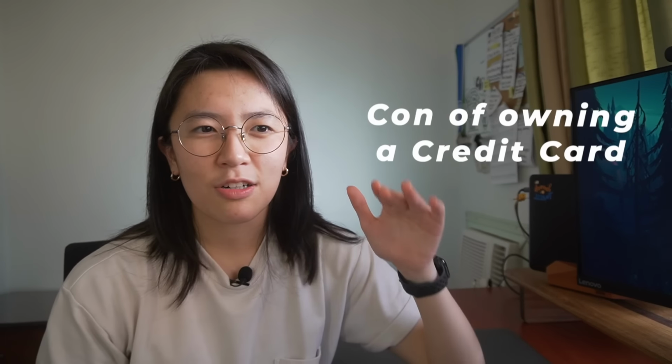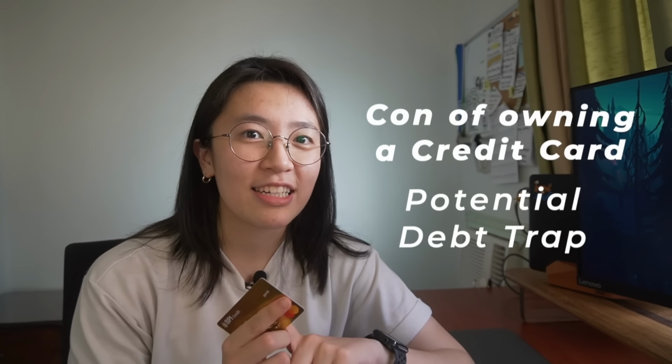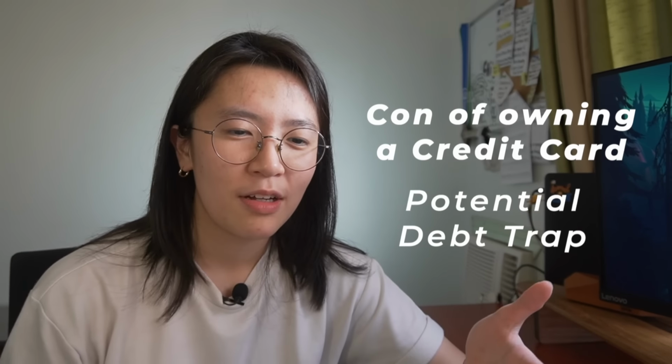But I think the major con talaga for people why they don't want to own a credit card is the temptation to overspend. Obviously, when you're swiping with a plastic card, you don't feel the same ouch as if you were paying for something in cash. Credit cards have one of the highest interest rates now. And when it comes to debt, mabilis lumaki ang credit card debt, no? It can be a debt trap. But still, no, if you can control yourself, if you establish the systems now to help you manage your credit card spending wisely, then it shouldn't be a problem.